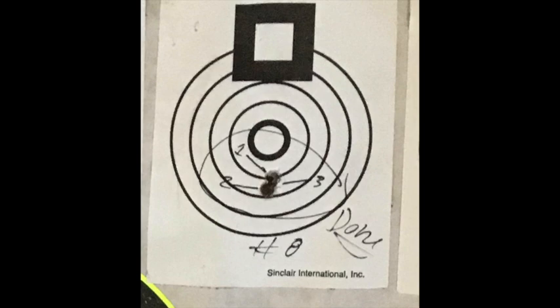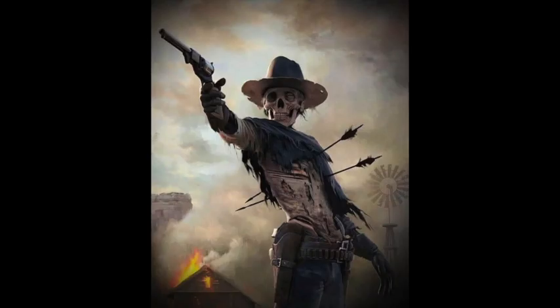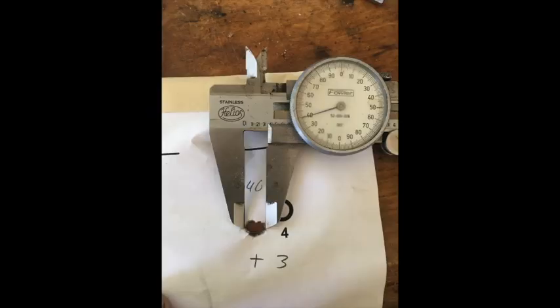Now, the whole point of this, and granted, when I got home and I measured this group, the group was best I can measure. I'm not looking for bench rest. I'm not trying to do this, but under magnification, checking it with a set of calipers, 117 thousandths. Subtracting, you go edge to edge at the furthest point and subtract one bullet diameter. That gives you center to center, and you're done. 117 thousandths.